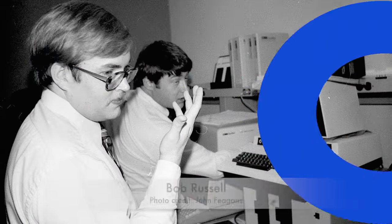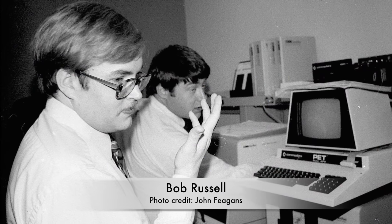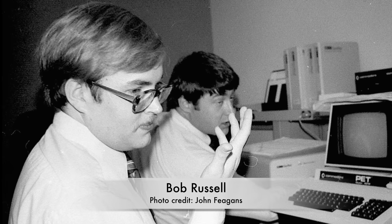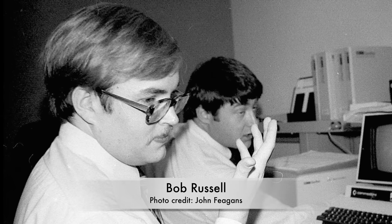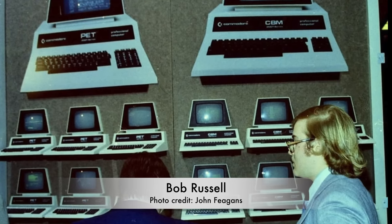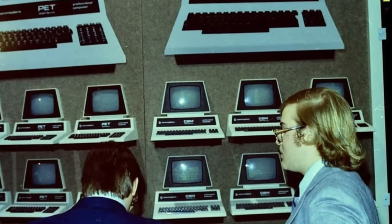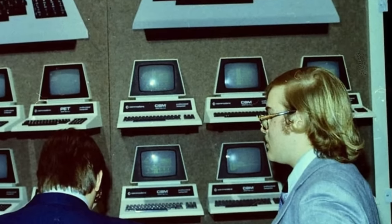A young engineer named Robert Russell was given the task of taking MicroPET from concept to a finished product. Bob Russell had recently been recruited from Iowa State University by John Fagans, and he had not been involved with either of the prototype projects. He was primarily a software developer, and he had no previous experience in system design. He was given just 6 weeks to complete the design.